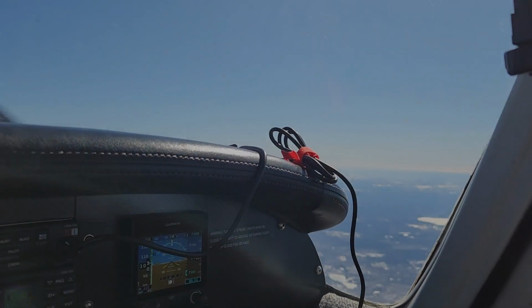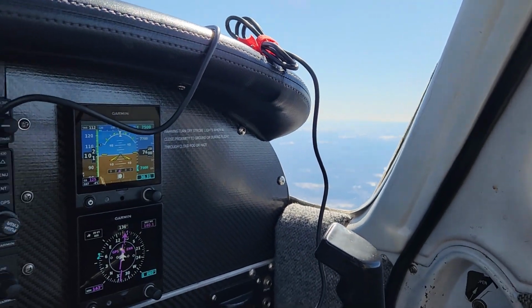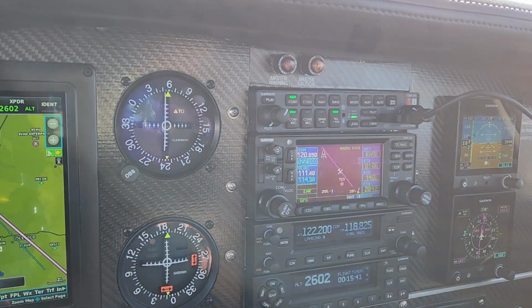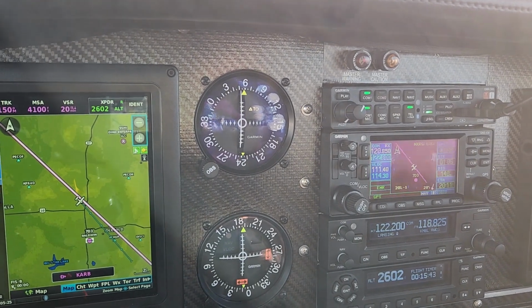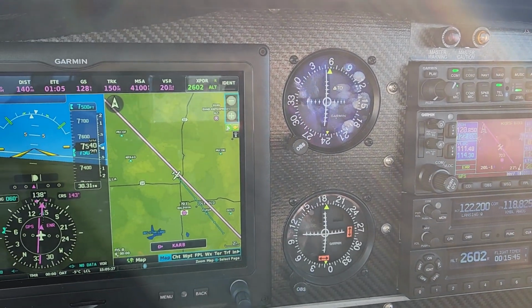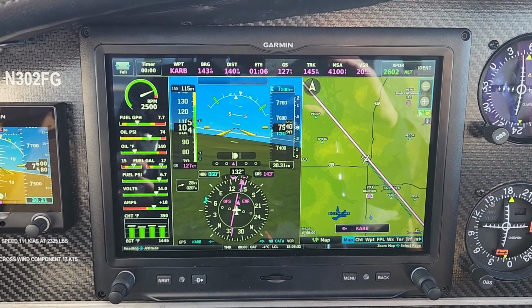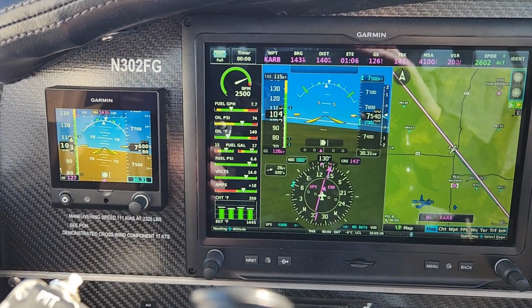Okay, so we'll take a look inside the plane again. There's the two G5s, the Garmin G430, some radios, and the intercom. A couple of navigation instruments, the G3X, which is a touchscreen, of course.